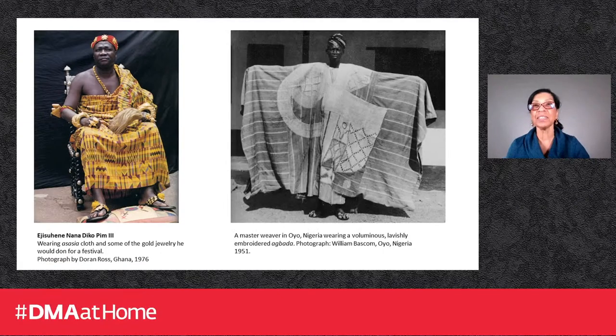The other thing is, during the course of the day or in the course of wearing this agbada, the wearer is adjusting the sleeves, these voluminous sleeves. So it's almost like a choreography and beautiful and wonderful to see, as well as when the wearer is dancing, because then it is kind of floating around him.